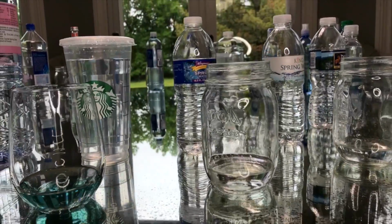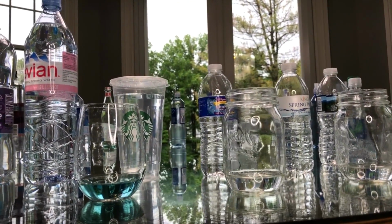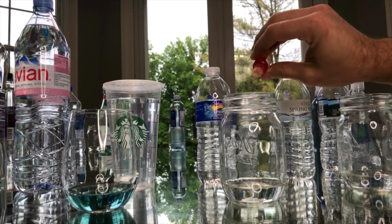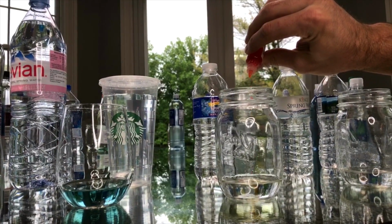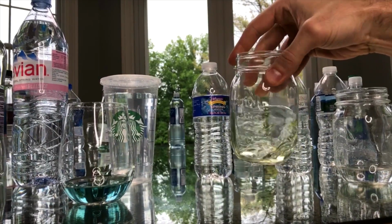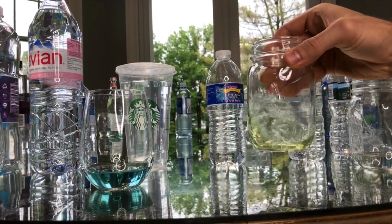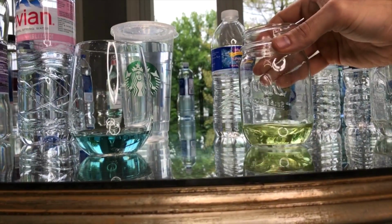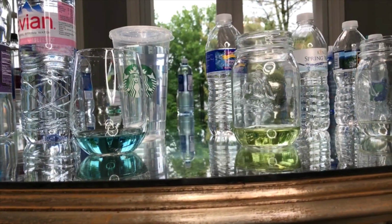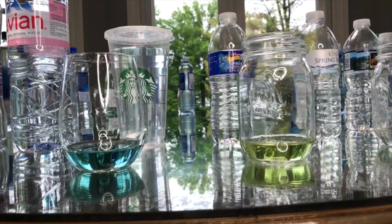Next we have Wegmans spring water. This runs $2.60 for 24 of these. So I've always had a weird hunch like that's the cheapest water I've ever bought. Let's see what they've been hiding. And that's an acid, guys. Looking like 5 or 6. It's probably why it's so cheap. Been touched by man way too many times.